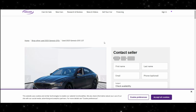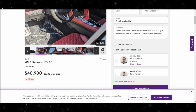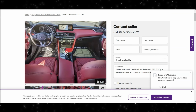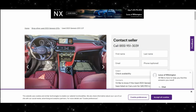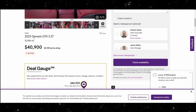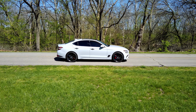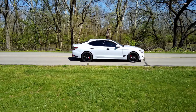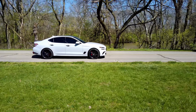So take into consideration, this car is nearly $60,000 brand new. In some states, it is over $60,000 brand new when you fully option it out. So considering you can get this car for $45,000 and less just a year or two later, that is an absolute steal and an absolute bargain. And there's literally no other car on the market that is going to give you that much value for your money, like-new used condition at that price.